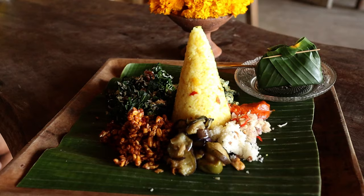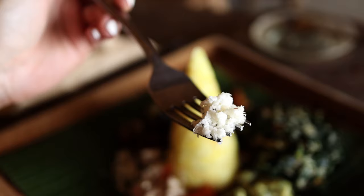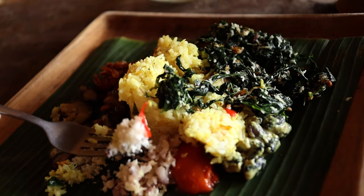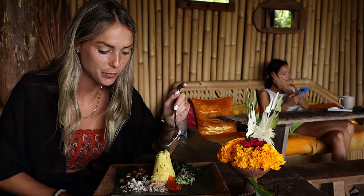So we took nasi campur. It's a really popular dish all around Indonesia and Bali. It's a mix of rice, coconut, sambal, and some kind of vegetables. So let's try. You have to mix a bit of everything. I love it. I think it's the best one that we had.